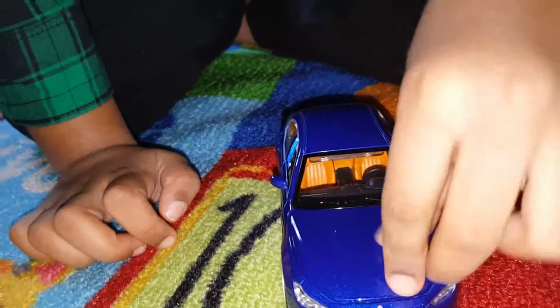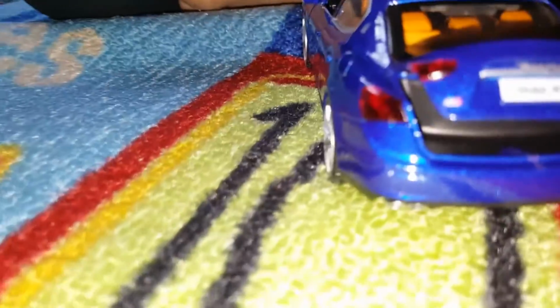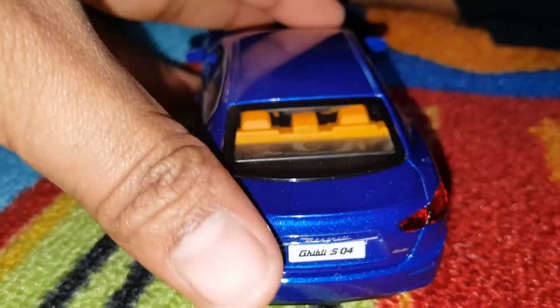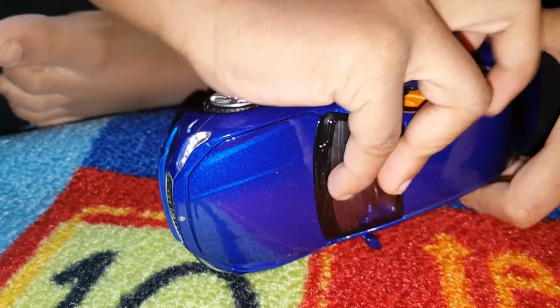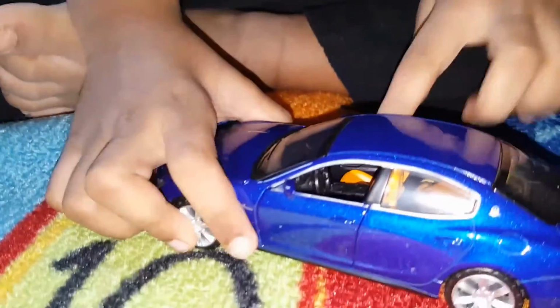Right? Wow. Can you show us the back? Yeah, it opens. Oh, wow. The trunk also opens. And there's nothing inside. It's a pullback car. And there are yellow seats inside. The interiors are yellow. But I can't open it. You can't open the doors? Yeah. Oh, okay. I can open this door.